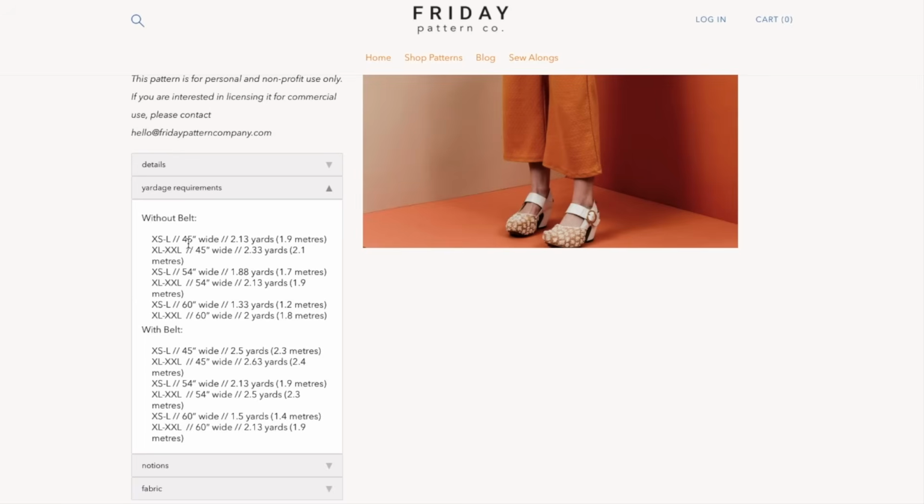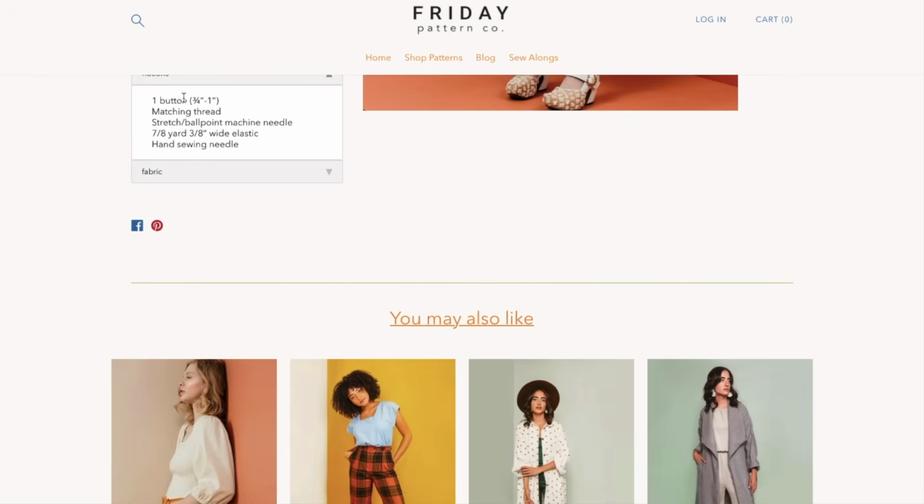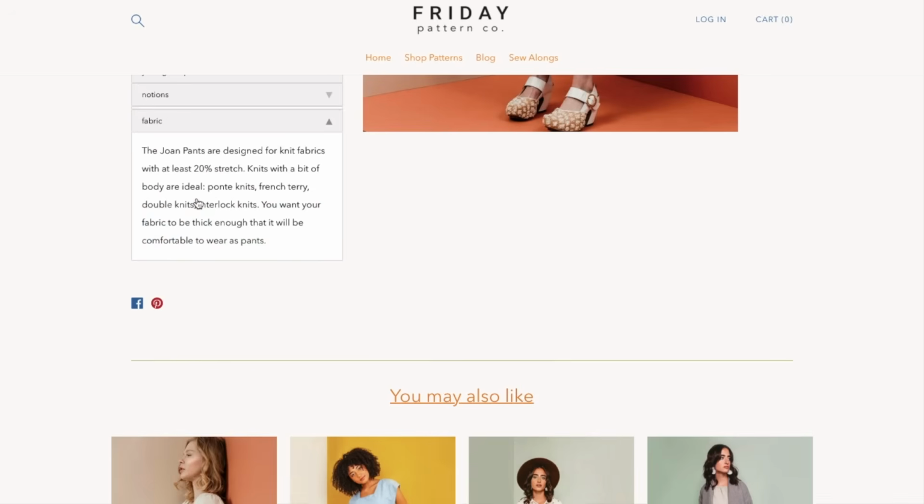Again, I don't know any knit fabrics that come 45 inches wide, so anywhere from 1.88 is so specific. You can't even order anything like that. We're just going to go 2 yards to 2.25 yards, depending on your size. And then the belt, you'll need a little bit more, obviously. So you'll need your button, 3/8 inch wide elastic or something, and a hand sewing needle.